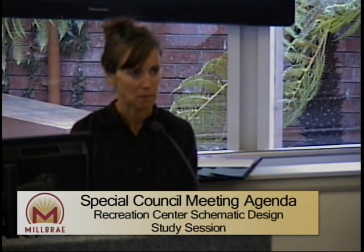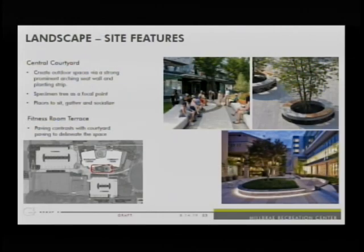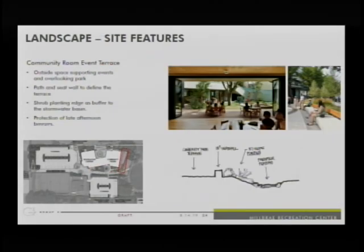Any other comments from any other council members? Okay. So moving on to the community room event terrace. Again, this is really an outdoor space supporting events that are happening within the community room and overlooking the park, making sure that we have a path and a seat wall to help define that terrace.